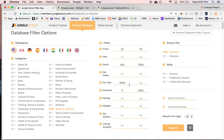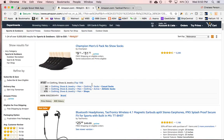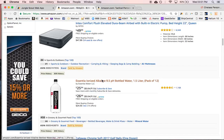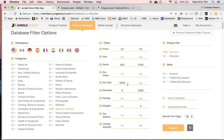Guys, this thing is so awesome. This tool that I'm showing you right now, back when I used to do this, we didn't have any of this stuff. We would just say, hey, Champion men's socks, I could sell socks. That sounds like a good idea. Let me try to source it. And there was no way to really know what these products were doing and what the competition was doing. So things have come a long way in the last few years. This is really, really cool.